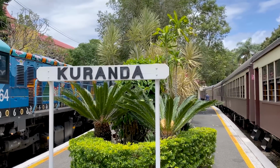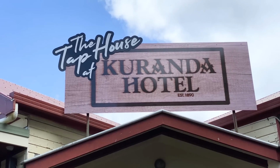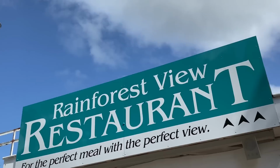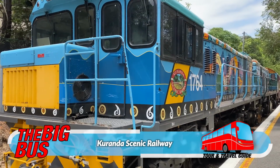Roughly 25 kilometres northwest of Cairns, a visit to the village of Kuranda in the Atherton Tablelands is an absolute must-do, surrounded by wet tropics rainforest.